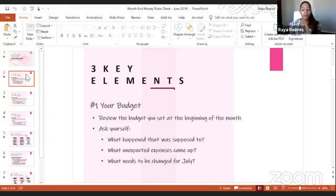Then you want to ask yourself, what unexpected expenses came up? Did anything come up that you weren't planning on that threw your budget for a loop? And do you need to account for that in July? The last question you want to ask is, what needs to be changed for July? Maybe it's not necessarily that anything unexpected is planned to come up, but what if somebody has a birthday? What if you're doing something for 4th of July? Think of those things ahead of time so that you can create the best budget possible for July. Obviously, things come up, but the better you can plan, the better off you'll be with your money. So that's where we start with the budget.